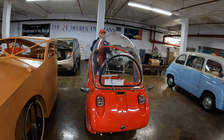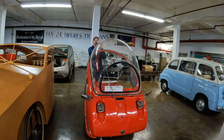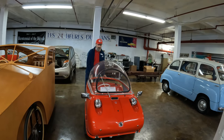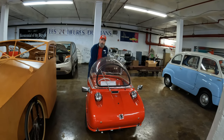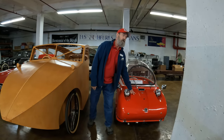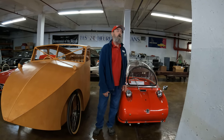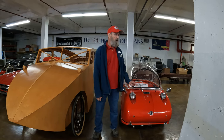Here's that lifts up. Of course, it's got a U-joint in the steering column, so the steering raises up with it. These were made on the Isle of Man by a company called Peel that made fiberglass fairings for motorcycles and fiberglass boats and stuff. So these bodies are fiberglass. They thought, we're making the bodies, let's make some cars. So they've introduced about three or four different models of cars over the years, all very small.